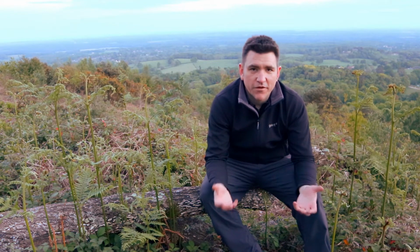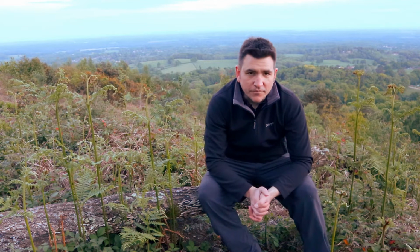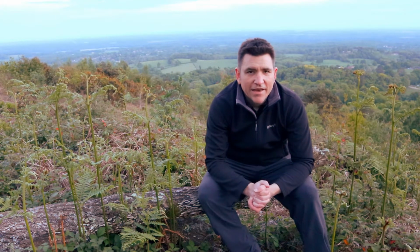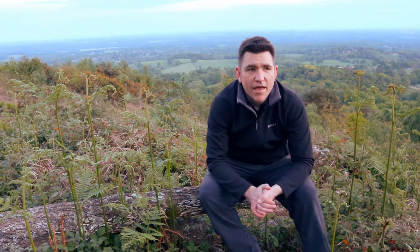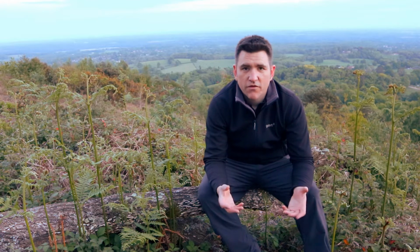However, I couldn't get to them very often, and I found I wasn't doing enough photography. So I live near the Surrey Hills, and I started to obviously go out walking and started taking pictures there. But I have to say, I found this type of landscape far more challenging than I did either mountainous, rugged terrain or coastal landscapes.